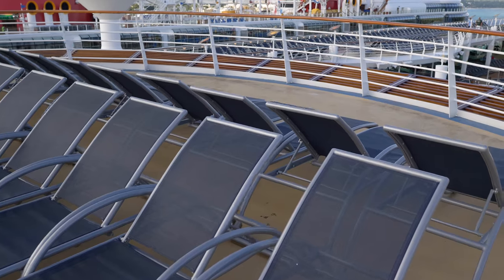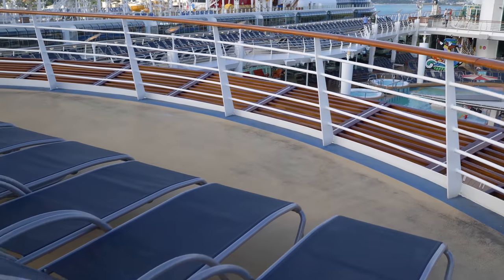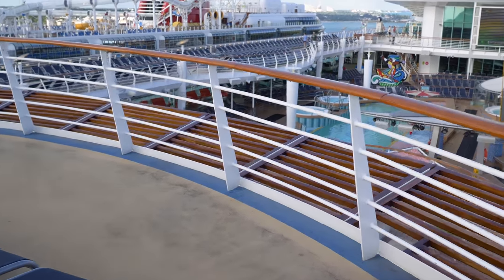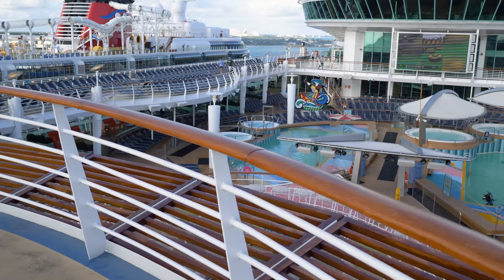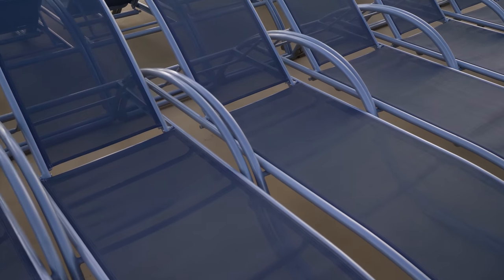Right above the Sky Lounge, there's another deck. It's a little bit higher up. It's one deck up. It is a beautiful sun deck, lots of seating, and the perfect place to watch the movie. If you were paying attention, we sat here on night one and watched the movie. It was the perfect ending to our perfect day.